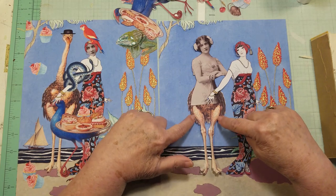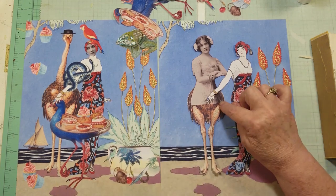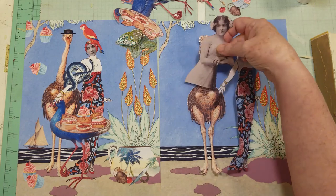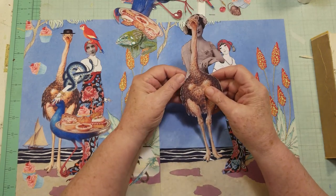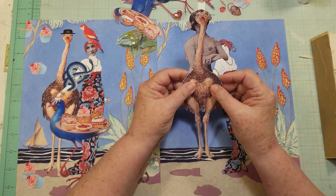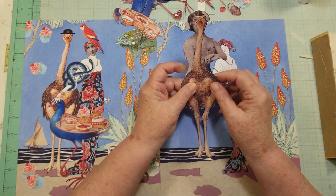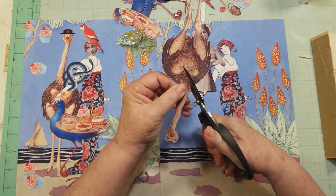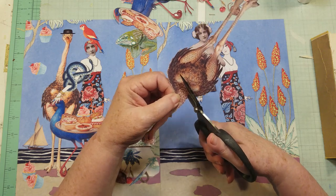I mean, the texture looks like she has on net stockings here. And the coloring, I think I can work this dress right into these feathers here. I might cut it up a little bit further. Let's see what happens if we put this here. I think that would probably work a little bit better. And then cut around my ostrich head here. Let's try that and see what happens. I still want to keep the outline of the feathers here.